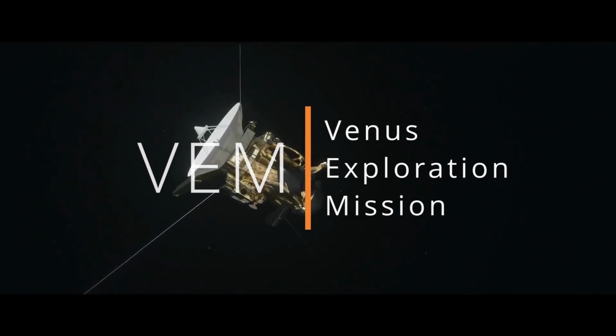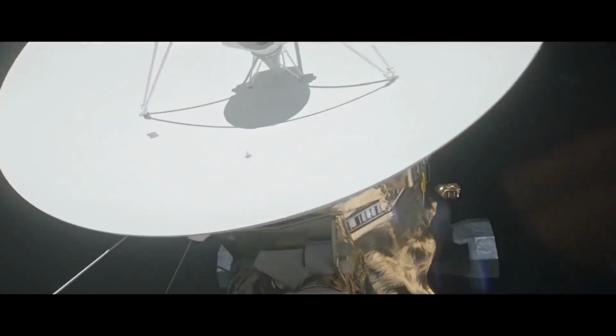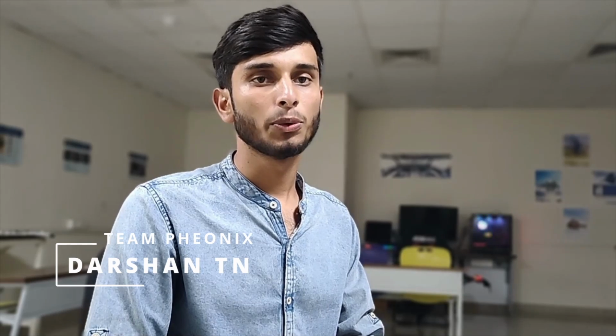To uncover the mysteries of its past, an exploration mission is required. So presenting the VEM, Venus Exploration Mission, designed and developed by Team Phoenix from the Aerospace Department. VEM is a next generation mission to Venus to study its atmospheric and surface features.